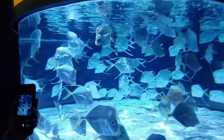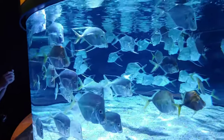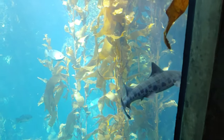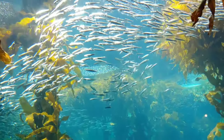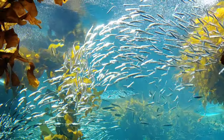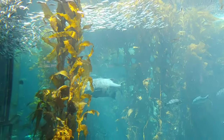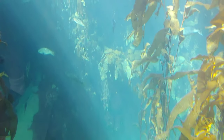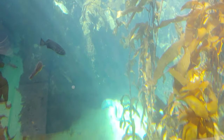Whoa, that guy's just going his own way. You see him? He's kind of doing laps in the opposite direction. So there's another one. Yeah, those look so cool. There's a big fatty. Yeah, whatever that thing is, some eel or something resting. It's like a giant tadpole.